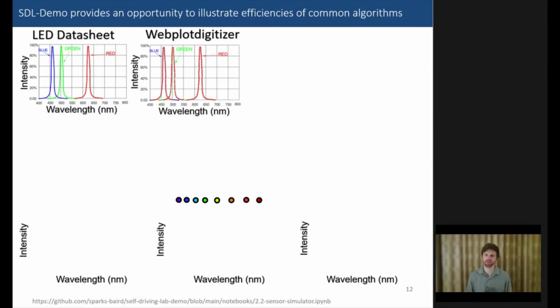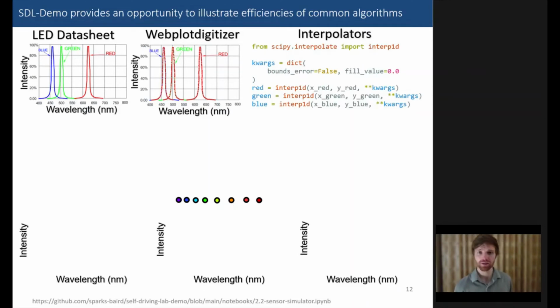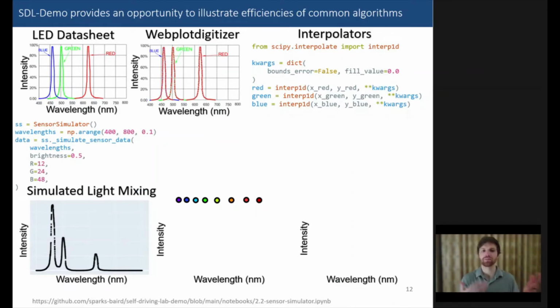So next we have an example of a simulation involving the SDL Demo. Now this, on the left here, we have a snapshot from an LED data sheet, and you can see the blue, green, and red spectra for a particular LED, and we can use a tool like WebPlotDigitizer, which we've liked using, to extract the individual data points from each of those curves. From there, we interpolate. We have an interpolator for red, an interpolator for green, and an interpolator for blue, and later on we can sum different ratios of that interpolated curve, in this case just a linear interpolation, to arrive at a new simulated light mixture.